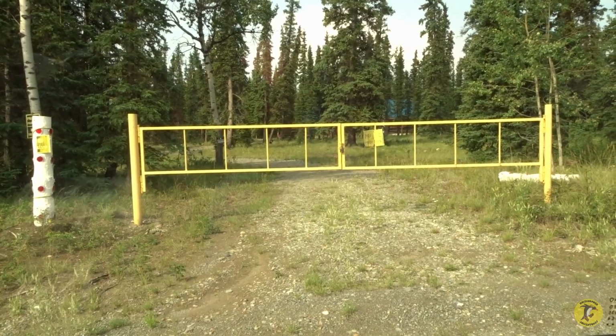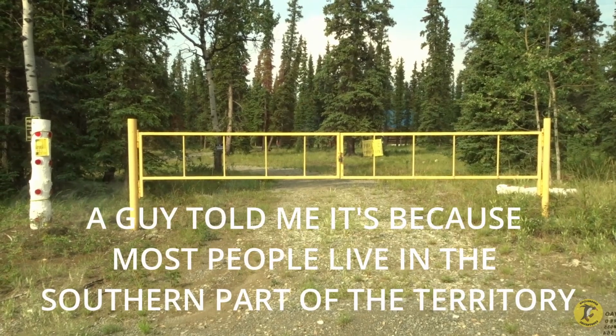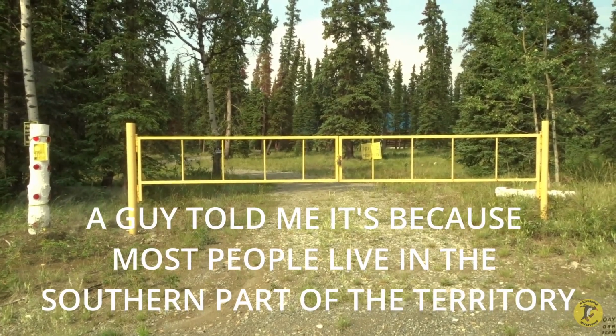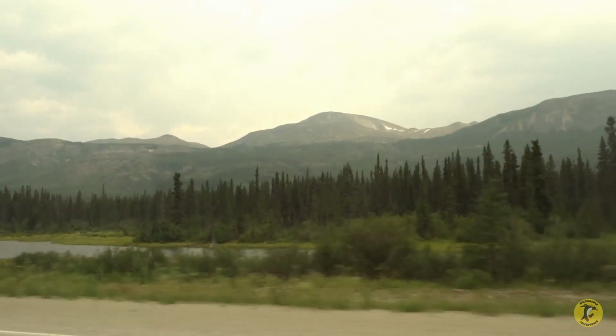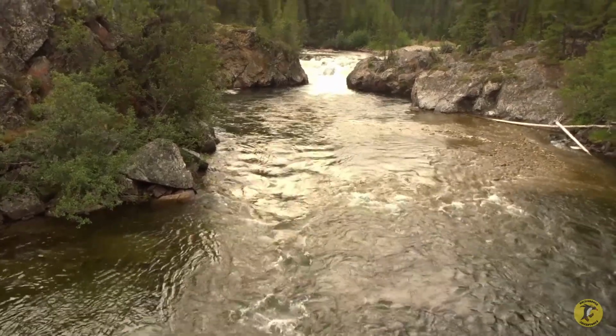One of the surprising things I thought about southern Yukon was you go down these little roads and they end up at gates and cables across them. And you'd think in the Yukon, hey, you could pretty much camp anywhere, but boondocking was actually harder than you think. Rancheria Falls.